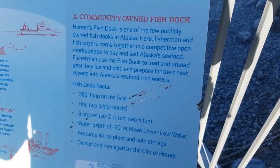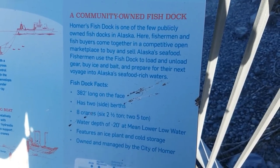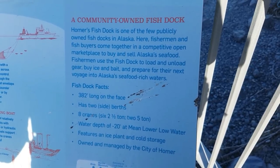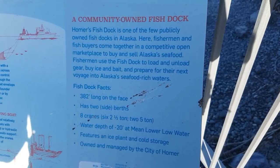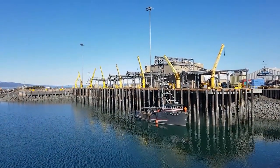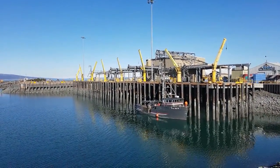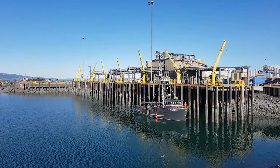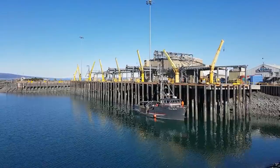Alright, so here we have it, the question about the dock. One of the very few publicly owned fish docks in Alaska. There she be. It's really busy in the summertime. They're just starting the halibut season and I think cod's about to finish. This is the beginning of April.